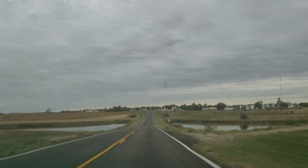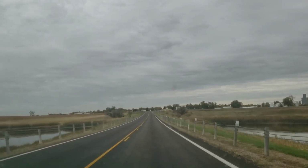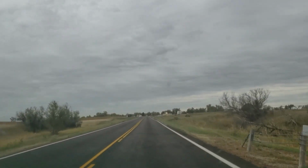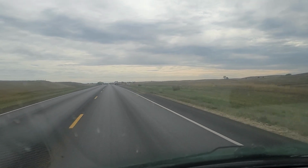Call us strange or different, whatever. But we actually are choosing to go the non-interstate route because we want to see the small towns. We want to be able to drive through the lesser known parts of North Dakota, just to see what most people don't see. Just the fields, the little ponds that are here and there, and little farms and such.